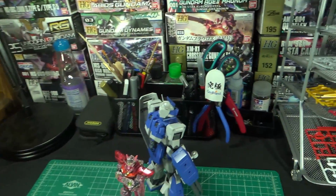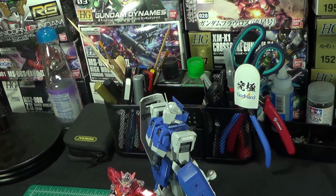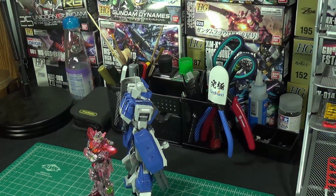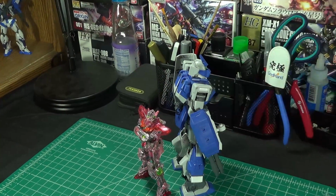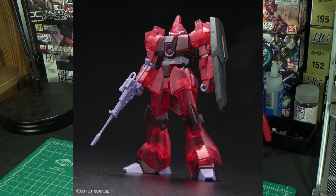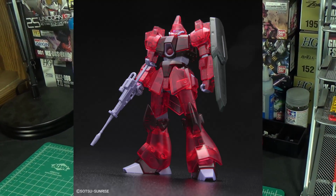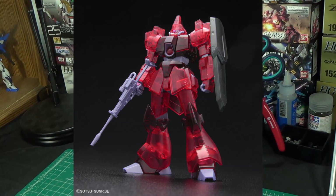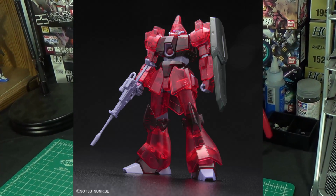Whoa, hey, don't mind me, just a mysterious stranger from the future come to tell you that there's actually a couple more clear kits coming out. The kits I just talked about are not the only clear color kits we're going to be seeing. We're also going to be seeing two more Gundam-based Tokyo exclusive clear color variants. One of them is the real grade 00 Quanta Full Saber, and the other is the high grade Universal Century Garibaldi Beta. Apparently the qualifications for getting a clear color model have expanded from being piloted by a main character to just having a kit that exists that's relatively new.